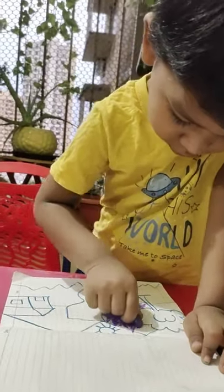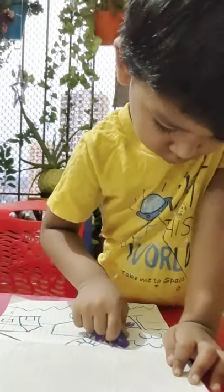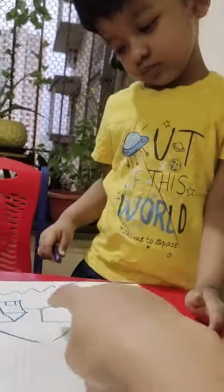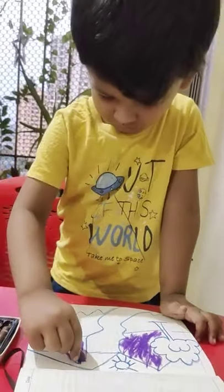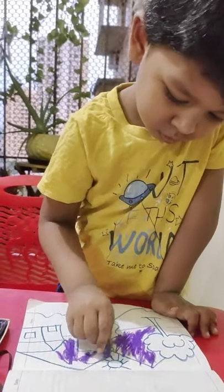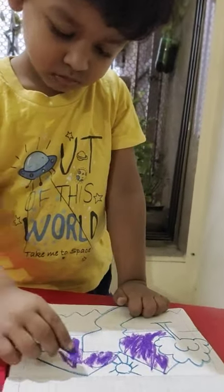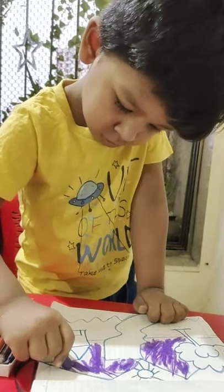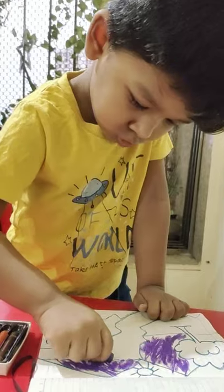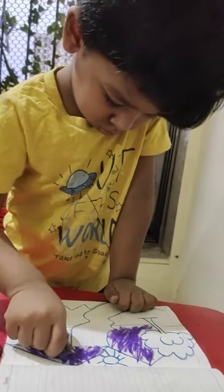What is this, Poco? Is that a mountain? Yes. Okay. This one also the mountain. Very nice. Do it nicely. Purple color mountain. So nice.